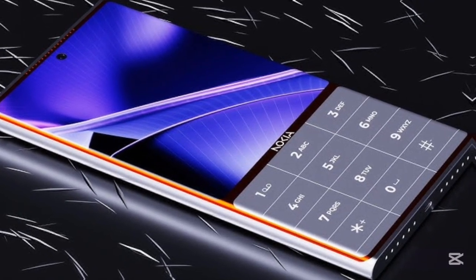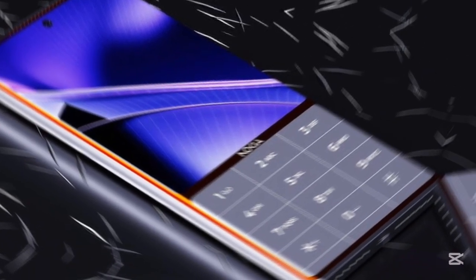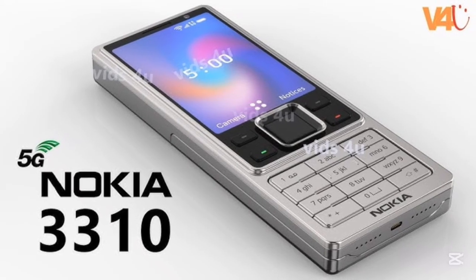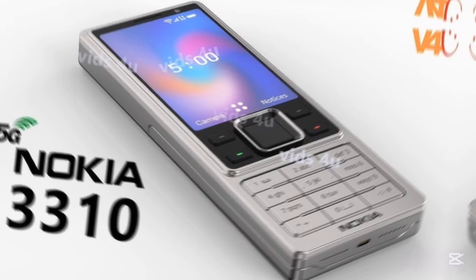Final thoughts. A nostalgic choice with modern sense. The Nokia 3310 Pro 2025 isn't for power users, but it's a solid choice for minimalists, travelers, and anyone seeking a reliable secondary phone. Its blend of classic durability and modern essentials makes it more than just a novelty. It's a practical, affordable option in today's crowded market.